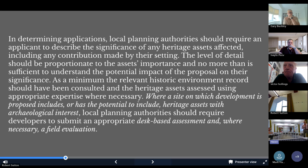The level of detail should be proportionate to the asset's importance and no more than is sufficient to understand the impacts. And again, we're going to come on to some of these things in a minute. As a minimum, we should go to the historic environment record, which is like a bibliography of all the interesting archaeological finds, and that's looked after by the local planning authorities. So there's historic environment records at all the different counties around the country.